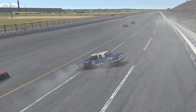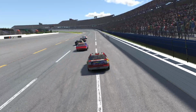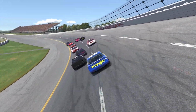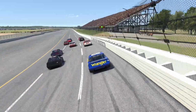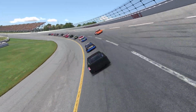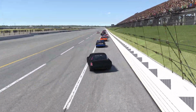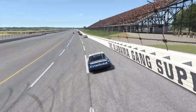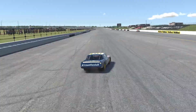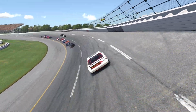Quite a few got taken out there. I imagine most of those guys still beat us. Not the 13 though. 23's blinking. 18's going to grab the wall on the exit of turn 2. He does not spin though. Contact there. 3 cars going to do the same thing, except he's going to spin to the inside. Almost. And then he's blinking.